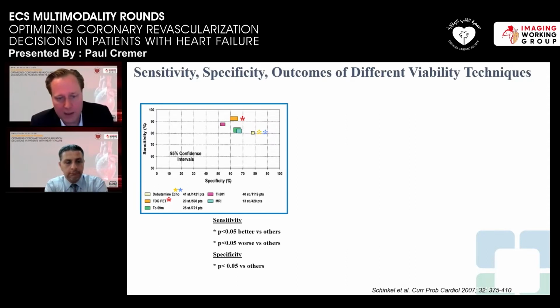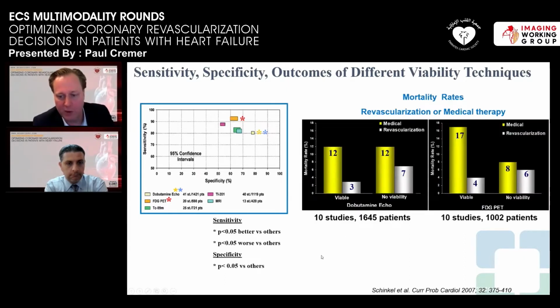The reason for that is because with FDG, we're really just assessing whether the myocytes are intact and alive and using glucose. Whereas with dobutamine echo, as was touched upon, we're really looking at contractile reserve and restoration of some wall motion with administration of dobutamine. So for that reason, we tend to think of FDG PET as being more sensitive, but perhaps not as specific as some of the other modalities.